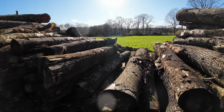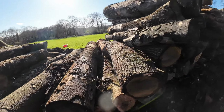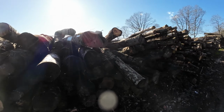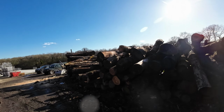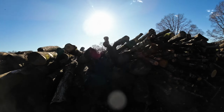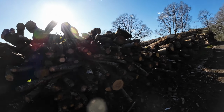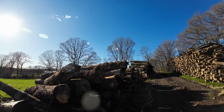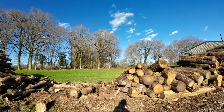There's some lovely bits of timber. Run that through today. I'd like to try and get this side cleared up if I can. There's a lot of cleaning up to do here. That's all chip. That's all oak. That's all oversized. A lot of that's oak.